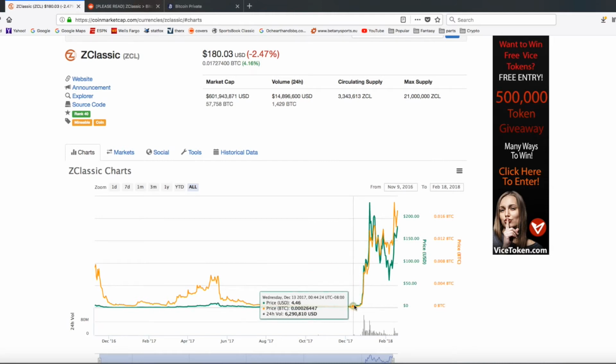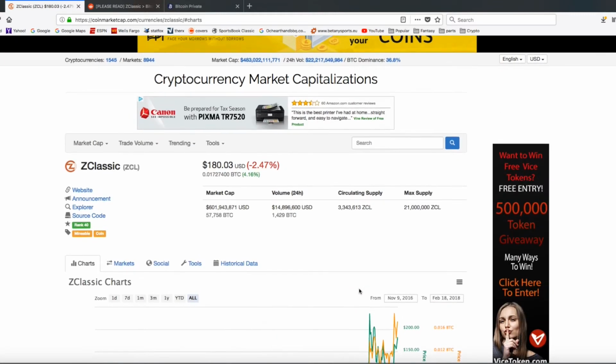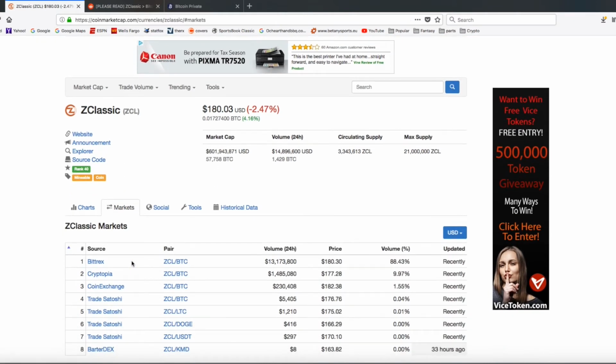It might go back down to $4 at some point, but I'm hoping to sell it off quick enough that you can still get somewhere around 100, maybe even, it might even go down to $50. I don't know. Maybe some people won't sell off right away. But I plan on selling it as soon as I can. And it's sitting on a wallet, and trying to get back on Cryptopia might take some time. So I'm really hoping that Bittrex account comes through so we can get out of the Z Classic coin as soon as possible once the fork happens.